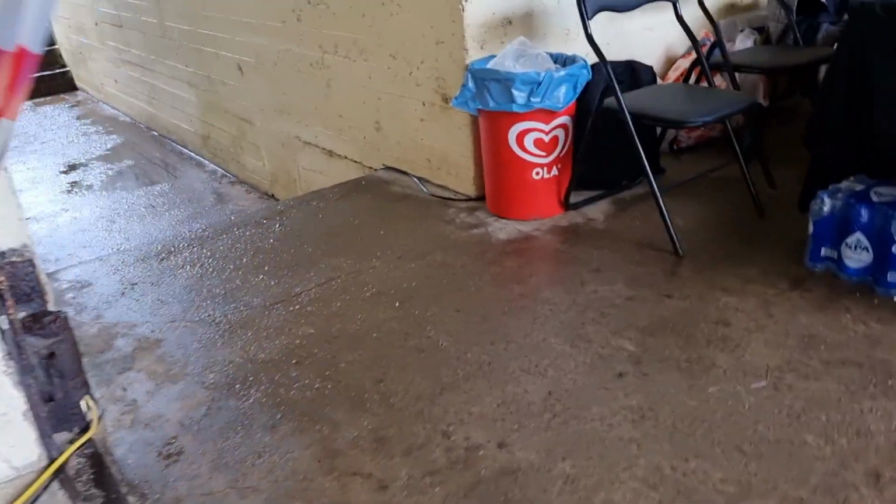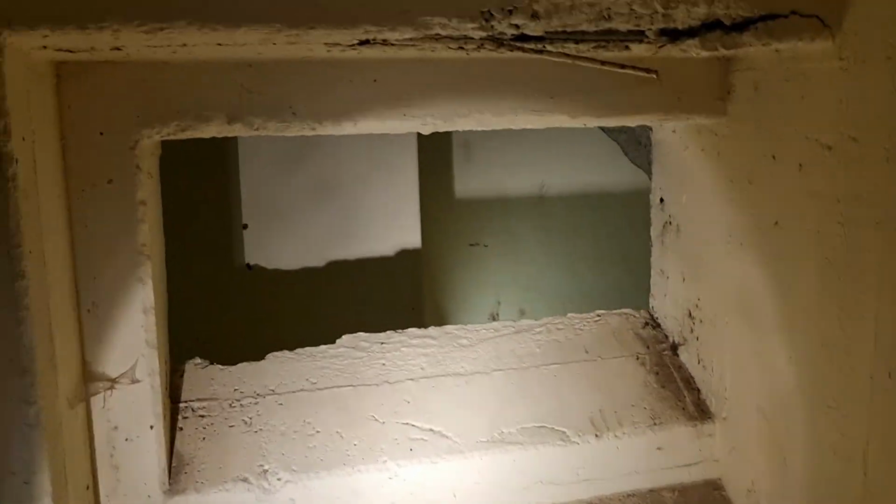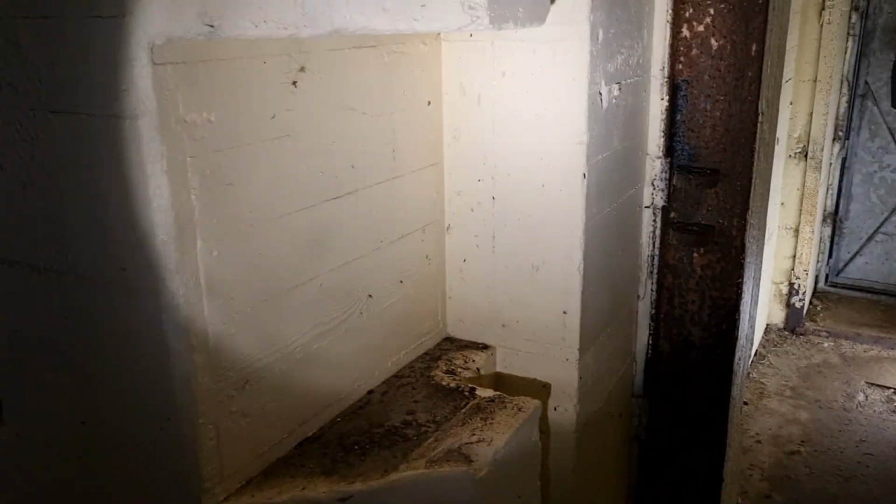So we'll continue the tour. So that's where the gun was. Now we go to the location where the men slept. Up here you've got this very cool shooting position. So if the enemy would walk up here, they could shoot from the inside. Up here is where you could block it.